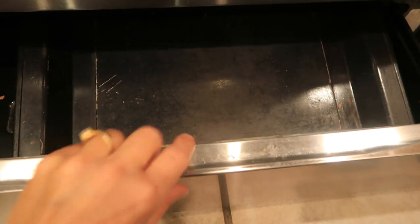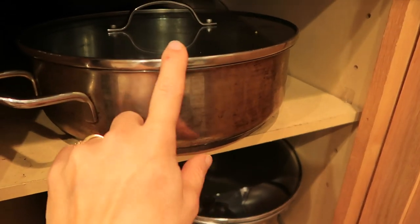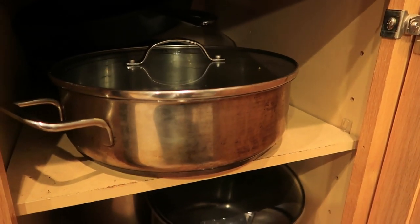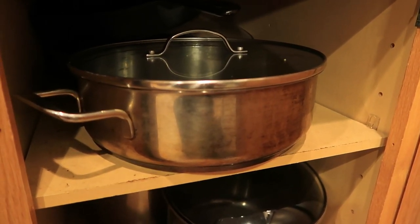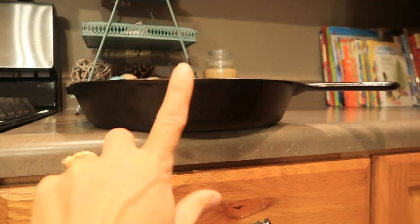Okay, down here we keep our griddle. And then over here, I keep my pans. I have my chicken fryer right here. I have two of these. The second one is back there. I probably will get rid of that because I don't need so many, but I do use them for my once a month cooking. So I don't know. Lauren's like, keep it, Mom, keep it, but we'll see. Matthew got me a cast iron griddle, so that's there.